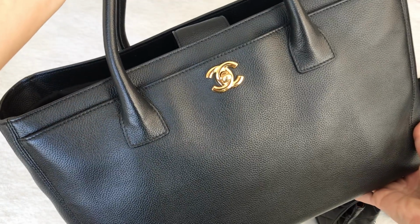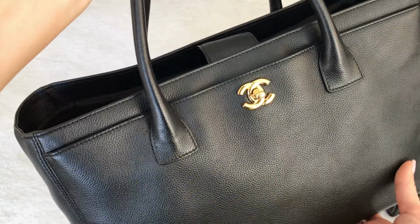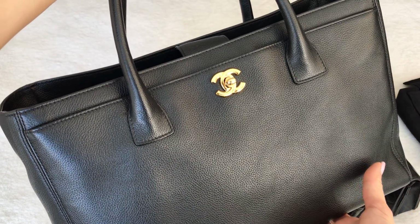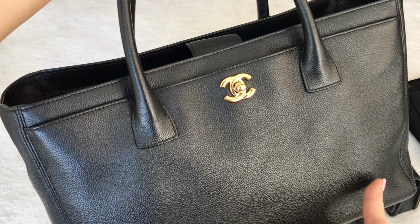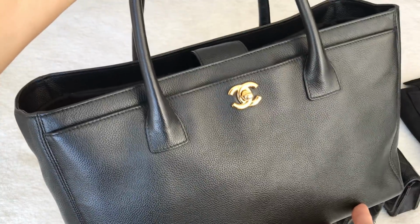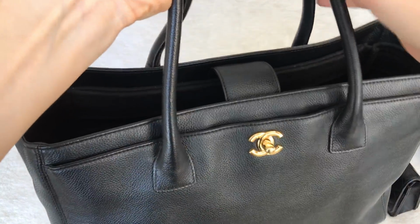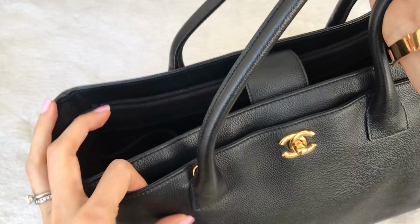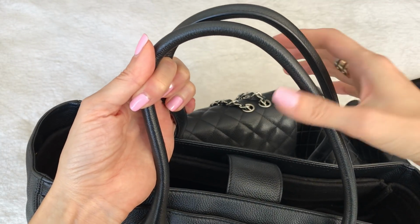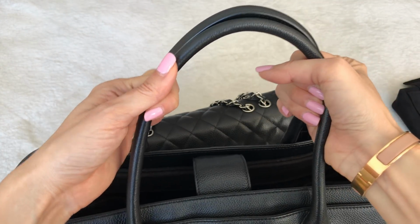So this one was my most recent Chanel purchase, I guess. I think it was from Fashionphile, and I was on a hunt for the perfect tote bag: classy, polished, professional, classic, understated, fits my laptop, has compartments, has a closure, and can be carried in the hand, on the shoulder, in the crook of the arm. I wanted versatility. I wanted everything.